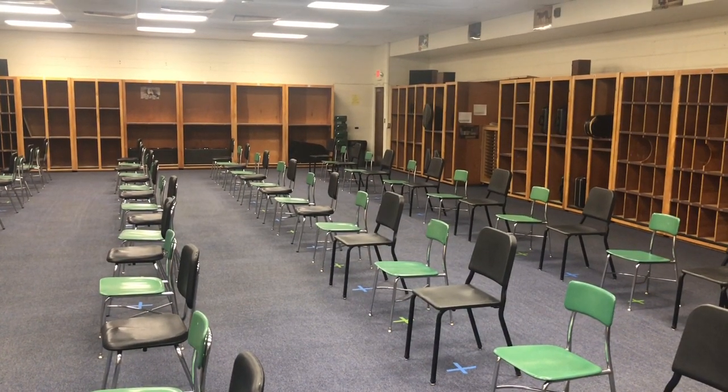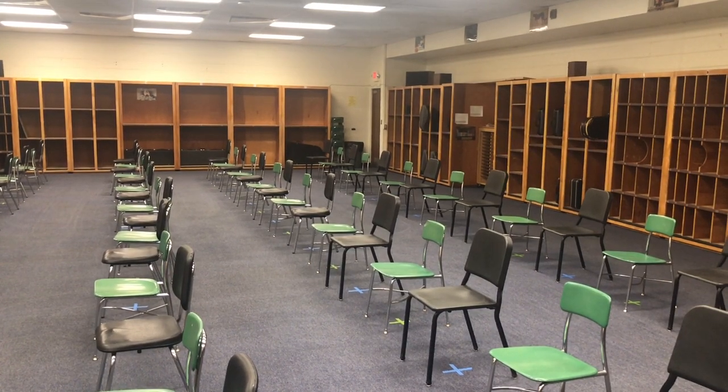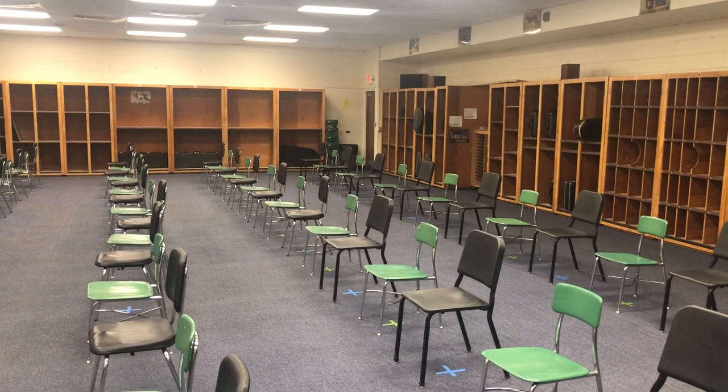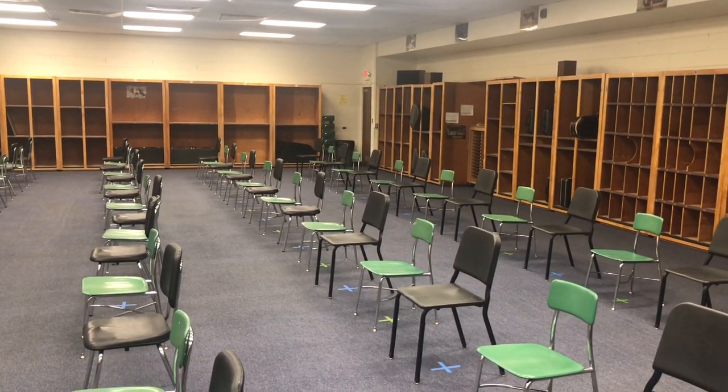Another adjustment that we're making during hybrid learning is the adjustment in the classroom. Here's our band room. Normally you would see twice as many chairs as you see in the picture, and also a lot closer and in an arc.